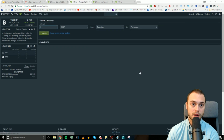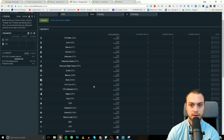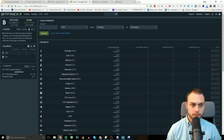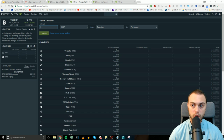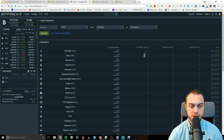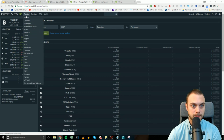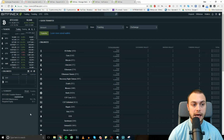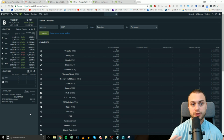Now, if we click wallets, you'll see that there is basically just a number of different wallets. So you can transfer money to your margin wallet or your exchange wallet or your funding wallet. What they basically are is the exchange wallet is what you're going to want to keep your money in if you are trading. Now, you can also do margin trading, which basically is a little tricky. I'd recommend it for advanced traders. We will put this into our advanced course. This is not something that most people do. It's not even something that I do.